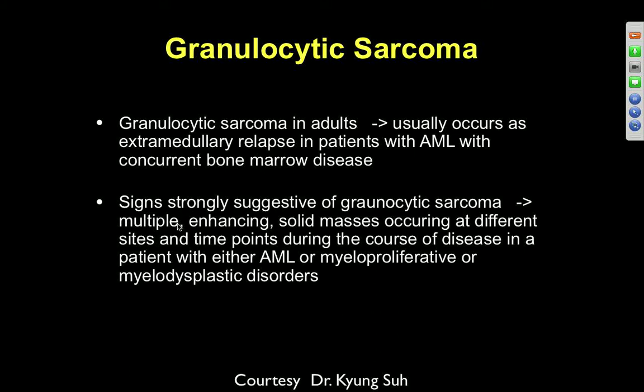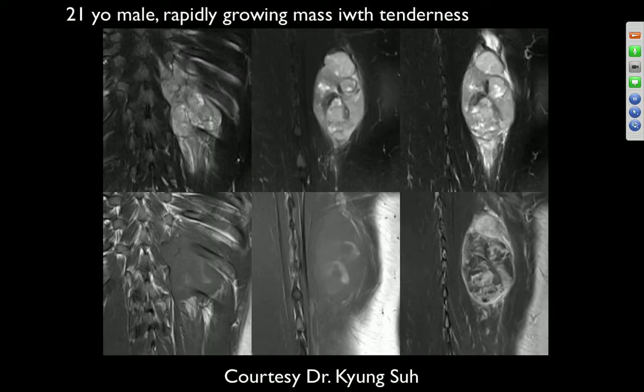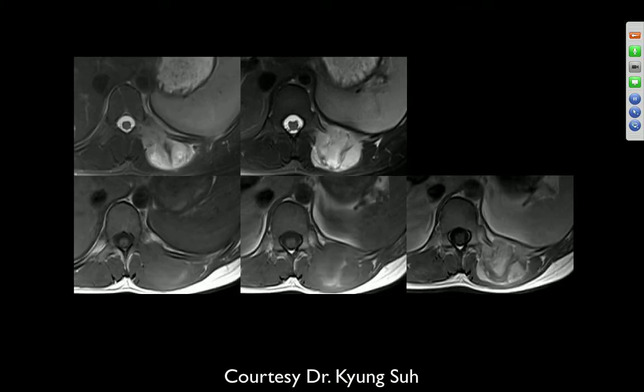So the history of AML was helpful. Okay. So a 21-year-old rapidly growing mass with tenderness. So this looks like it's kind of heterogeneously enhanced. So that's heterogeneous enhancement. There's some increased T1 signal within the center of the mass. It's kind of arising from the posterior costochondral junctions or within the musculature actually. It's going through the rib, extending into the pleura.